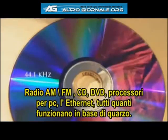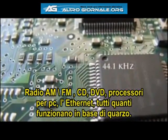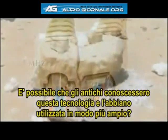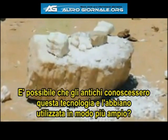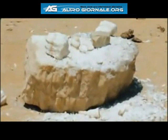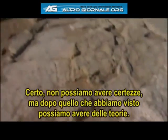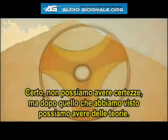AM/FM radios, CDs and DVDs, computer processors and Ethernet rely on quartz crystals. Could it be that the ancients were tapping into this technology and using it on a much larger scale, in a way we can only begin to imagine? Of course, we can't say for certain, but based on what we've seen, we can theorize.